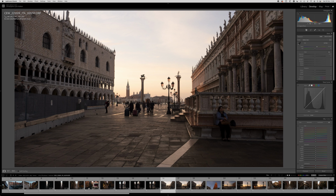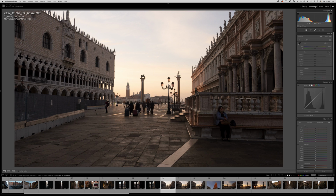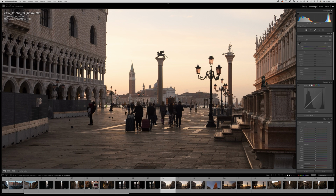Okay, so this is walking straight down the square and then to the right. For anyone who's been to Venice, you will know where we are. And here, as you can see, people are starting to move out of their hotels or moving into their hotels, usually out, I would say, at this time of the day. But there was a bit more going on.